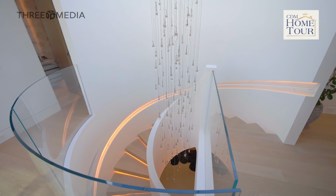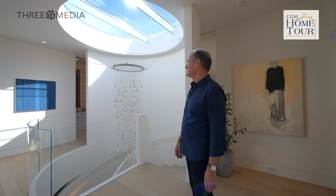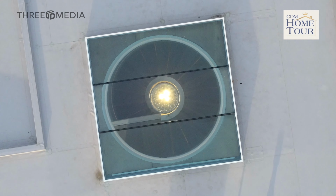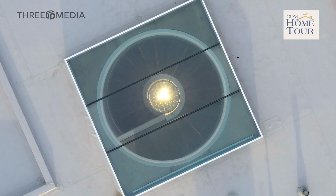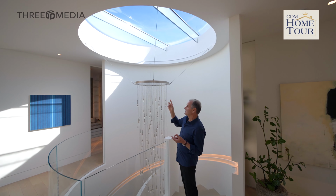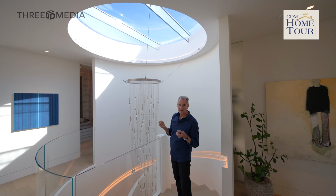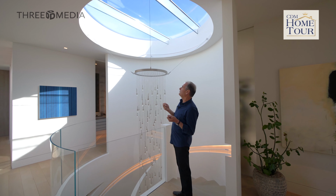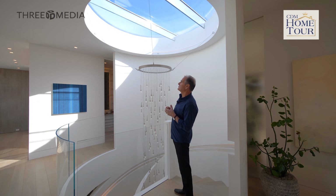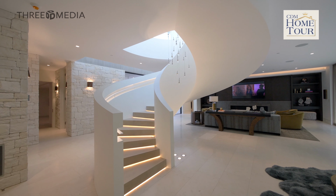So now we're going to go down to the lower level, and we're going to go down the circular staircase, but I want to just bring your attention to the skylight. This is a 12-foot diameter circular staircase with a 12-foot skylight. To make a piece of glass that could span that skylight, we needed to have structural beams to hold it. And if you look closely, we did have structural beams, but they're made of glass as well, which I think is a lovely feature.